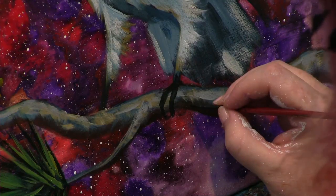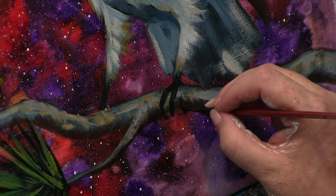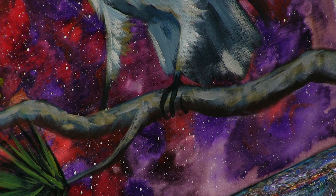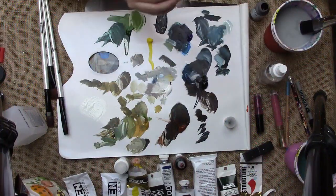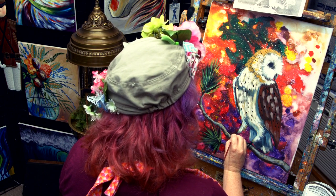And I got to show you guys how to fix a mistake, so that's always good. I'm going to make a little bump here and paint a little claw around. And now I feel better about that. So I got that. I'm going to do the other little foot. Happily. Thrilled, even. And this little claw is going to come off here.